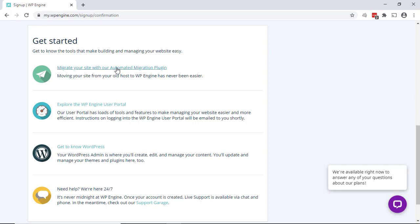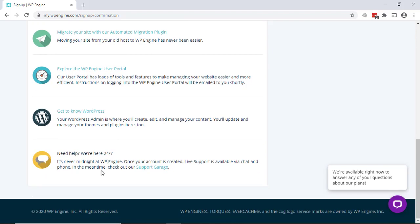One of the benefits of WP Engine is, again, it has an automated migration plugin, so you can install it on your current WordPress site, and then it'll actually copy all the files over. Information about the portal itself, getting to know WordPress, and other information that you need. So the next step after we've created the account is to start getting the rest of the things set up. So we need to get our password via an email that's sent to our email address. So let's go ahead and log into our email next.